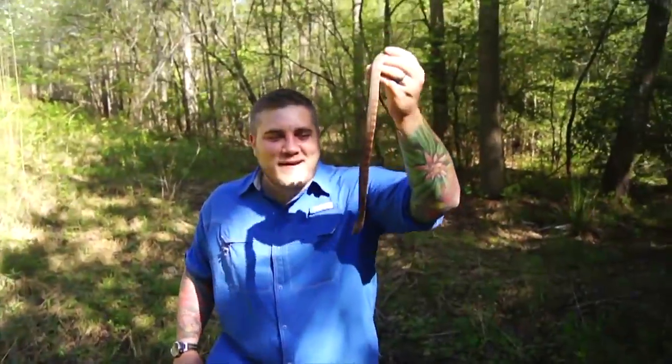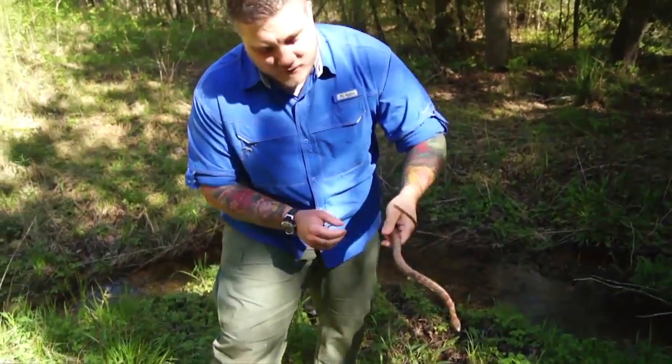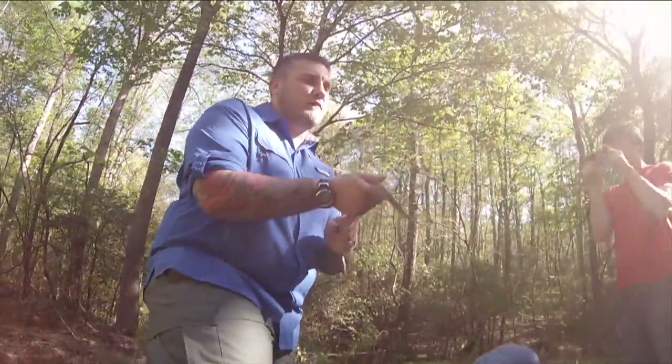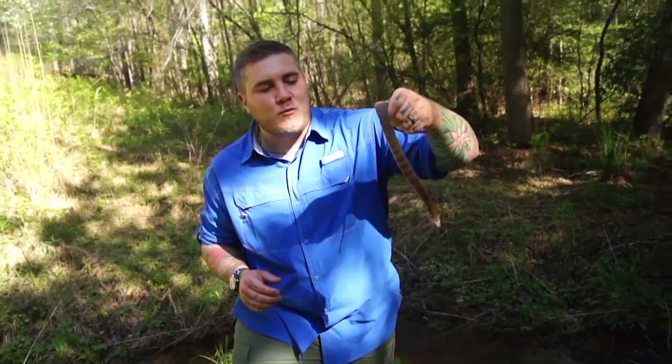He doesn't even care to bite Chance because he's calmed down a little bit. But this is a northern water snake. He is non-venomous. He is probably the most common water snake that we have in this area, and actually in this general area, the only real water snake that we have. But you can tell a few things from a standpoint of design on him that are really cool.